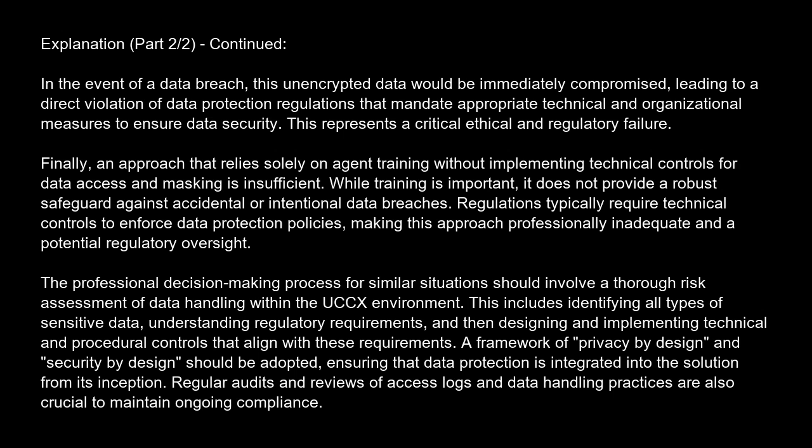The professional decision-making process for similar situations should involve a thorough risk assessment of data handling within the UCX environment. This includes identifying all types of sensitive data, understanding regulatory requirements, and then designing and implementing technical and procedural controls that align with these requirements. A framework of privacy by design and security by design should be adopted, ensuring that data protection is integrated into the solution from its inception. Regular audits and reviews of access logs and data handling practices are also crucial to maintain ongoing compliance.